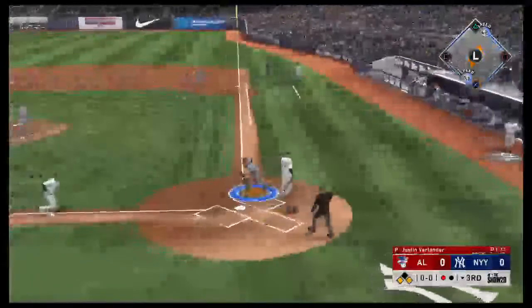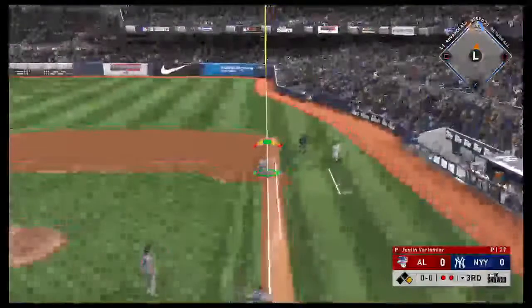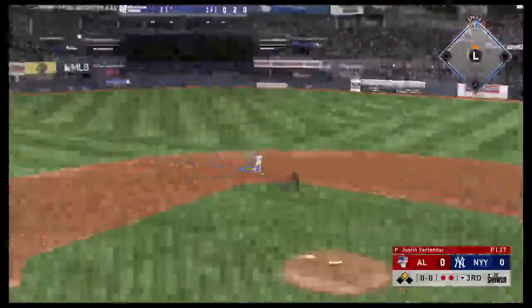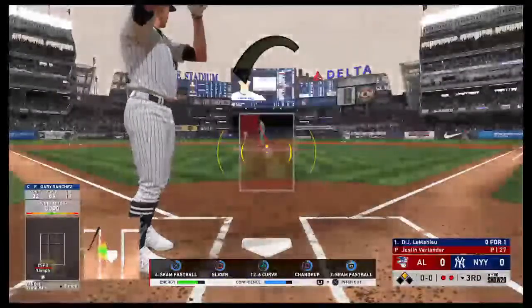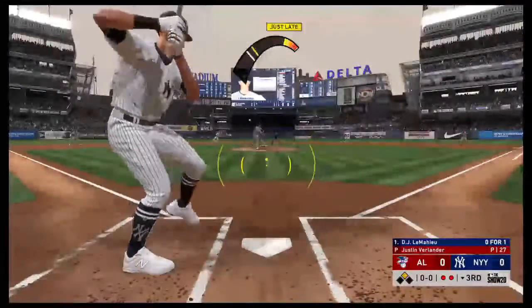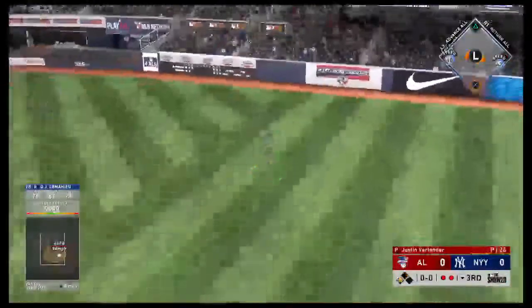Fooled on the pitch as he swings at it in the dirt for strike 3. The tag, and he is out at the plate. So much for our first run of the ball game. Standing in, DJ LeMahieu, 0 for 1 here in the early going. Slapped hard the opposite way. That gets down, and the inning will continue.